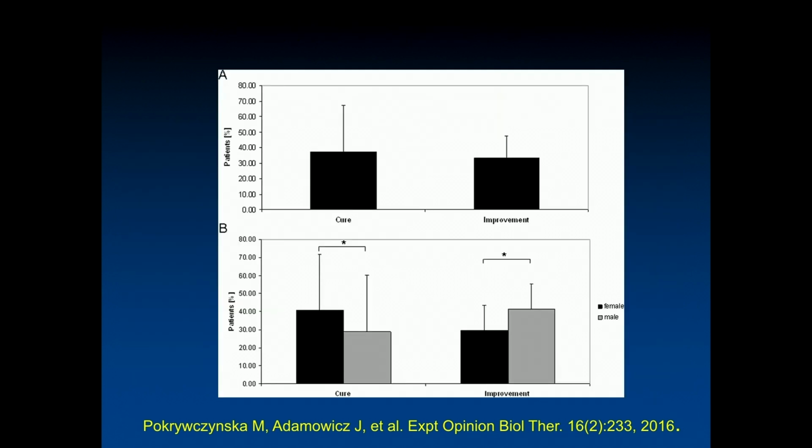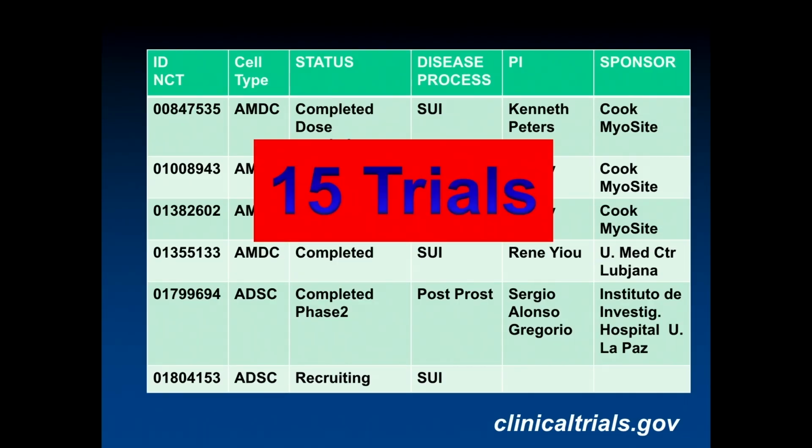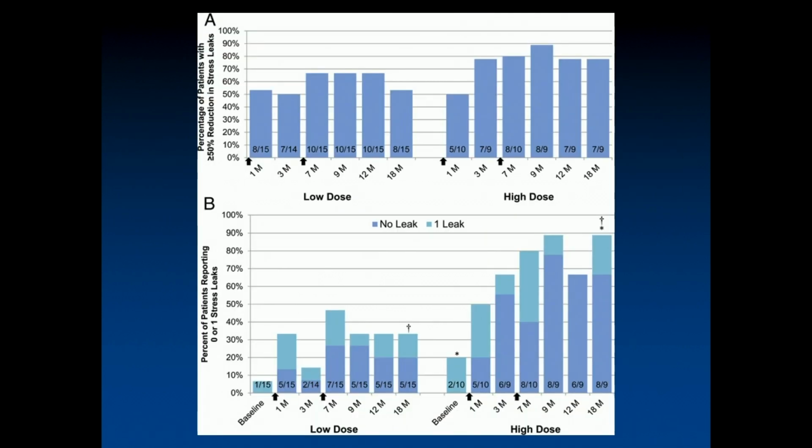Very few studies have looked at long-term outcomes. There are about 15 clinical trials in clinicaltrials.gov using stem cells for the treatment of incontinence. The most important trials for the U.S. market are the ones affiliated with Mike Chancellor and Cook Myosite. The original studies were really looking at safety and different cell doses, and proved that the higher the dose, the patients tended to do a little better, but that it was safe regardless.